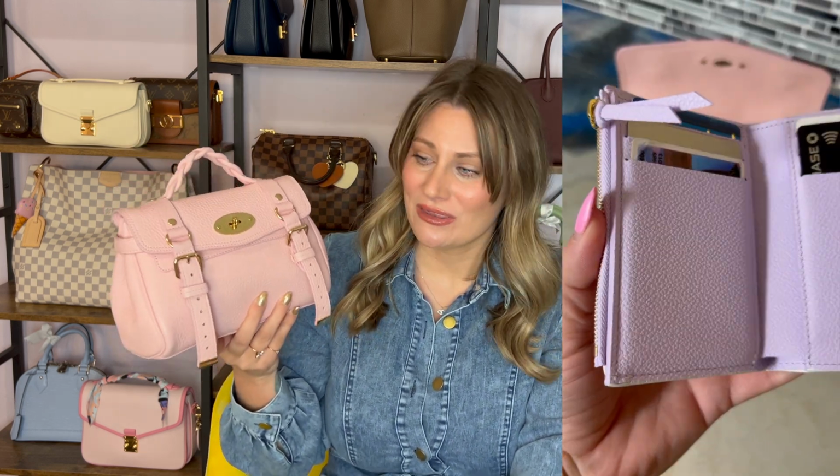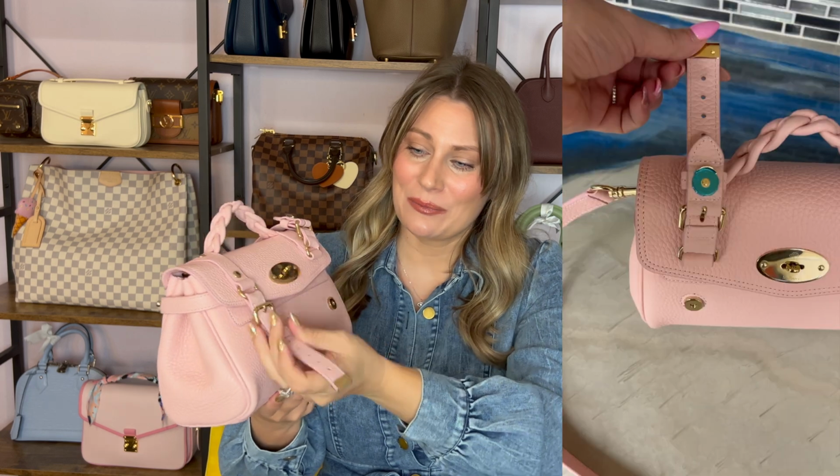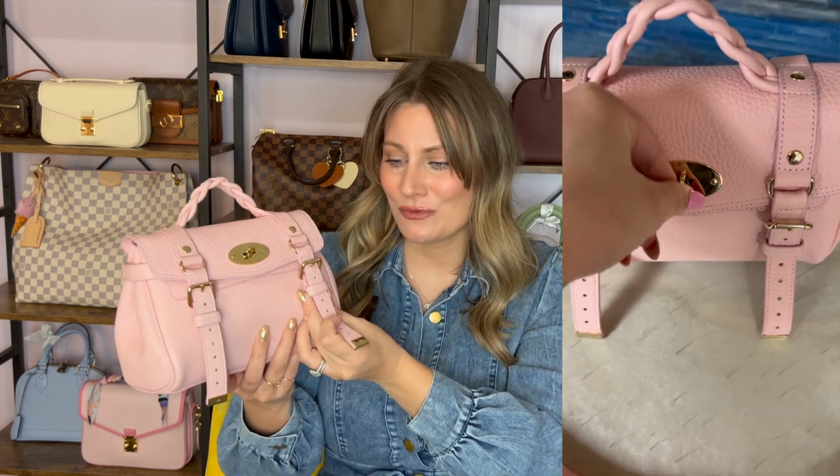If I'm being 100% honest and transparent with you, I actually like undoing these and then doing the twist. I don't know what it is about it, but I actually enjoy it. It has never, not even once, annoyed me to open this bag. Although the Mini Alexa does come with an adjustable strap, I will admit the adjustments are not very good. I'm 5'6" and a curvy figure, and the shortest adjustment is perfect for me.